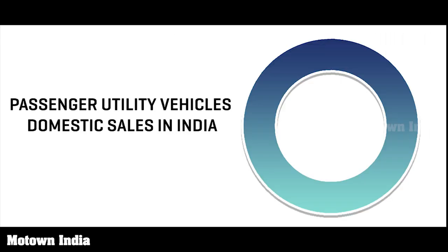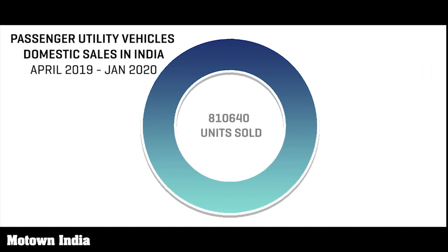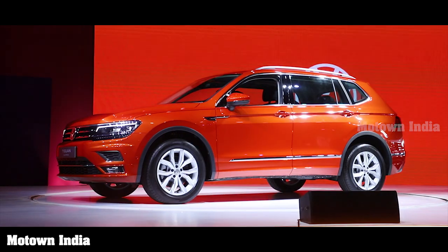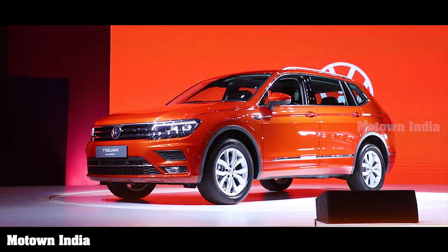In the passenger utility segment, the total domestic sales for the 10-month period ending January 2020 was 810,640 units for all the manufacturers in India put together, barring of course Audi, BMW and Mercedes, according to SIAM. Volkswagen India, with its Tiguan 5-seater, sold around 1,174 units. The market share was just about 0.14%. With the Tiguan Allspace, Volkswagen India is desperate for an increase in its market share. Only time will tell.